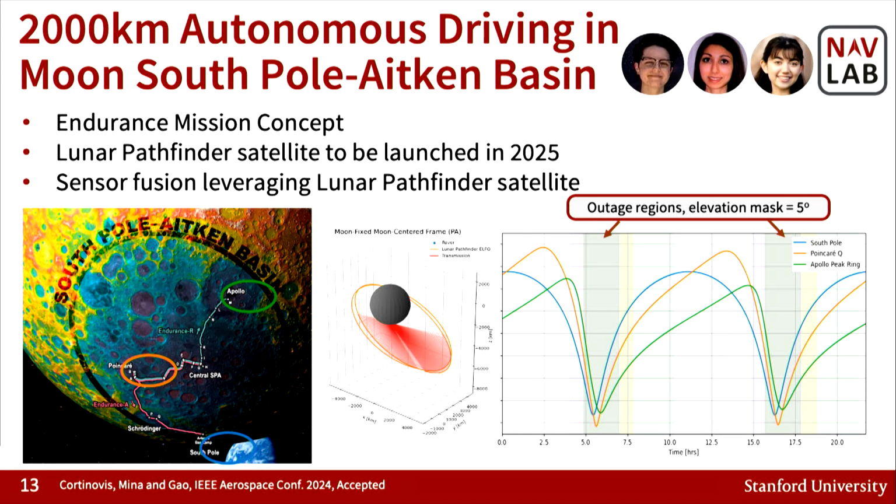It's really long-range autonomous driving, over 2,000 kilometers in the South Pole area of the moon. For any NASA mission, there are always communication satellites to relay the data, and a Lunar Pathfinder satellite is scheduled to be launched in 2025. For our work, we are trying to leverage this communication satellite, the Lunar Pathfinder, to also help with navigation and positioning on the moon. So I think I'm out of time, so thank you so much.